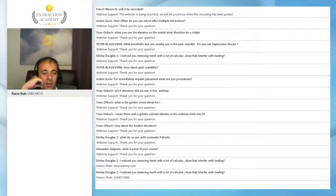If your patient has cardiac conditions and/or uncontrolled blood pressure, you might want to shy away from the epi. You might want to consult a medical doctor. We're going to give you very simple consult forms where in 10 minutes you can have it faxed back if the medical doctor complies. So it all depends on the medical history of the patient.